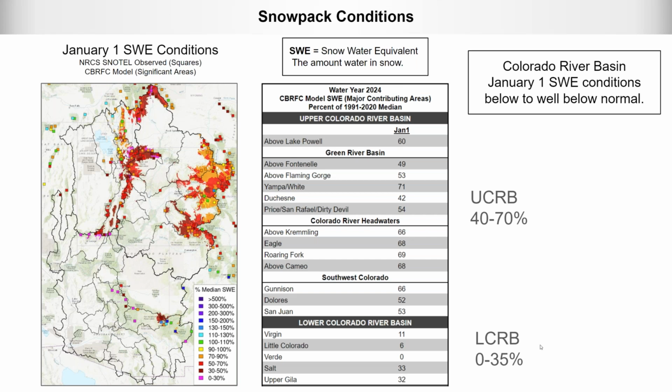Across the lower Colorado River Basin, little to no snow across central Arizona. Some areas from our model, 35% of normal. That would be Salt and Upper Gila, this area here.